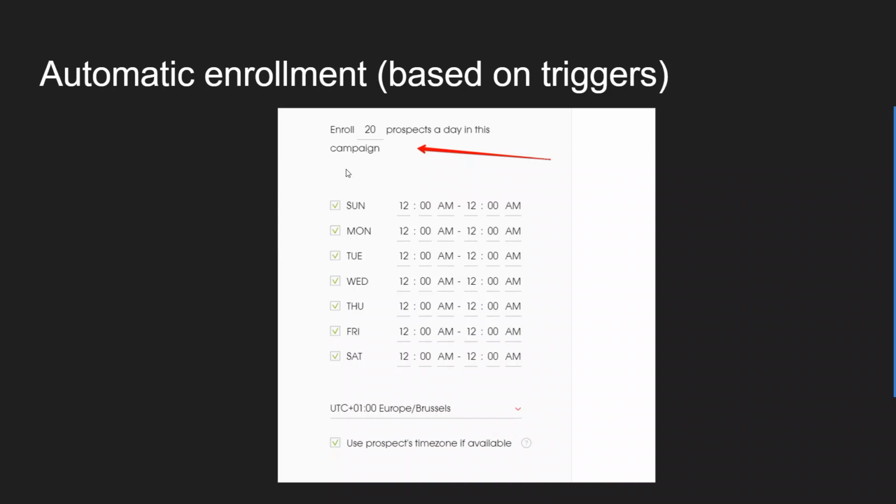So I think it is a very good idea to select, for instance, to create a list, let's say designers, and to enroll from this list into a sequence 20 prospects per day, for example. And if I would suggest to do it, I would also set up some triggers, like if the country is USA and the title is designer, then enroll 20 prospects per day in sequence A. So to be able to automate the workflow and automate this continuous adding of people to the sequence.